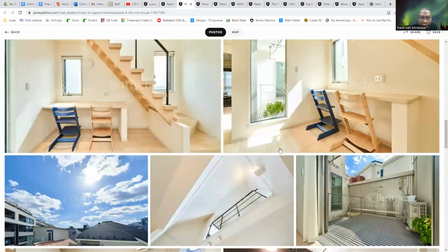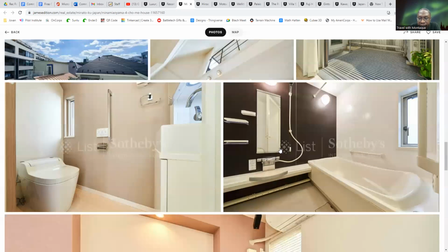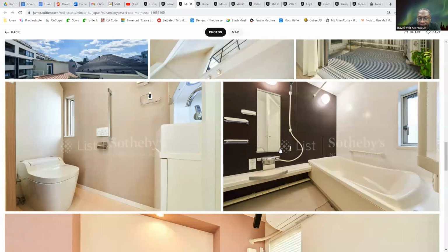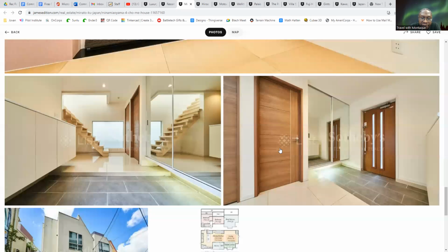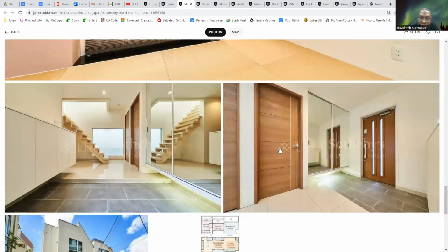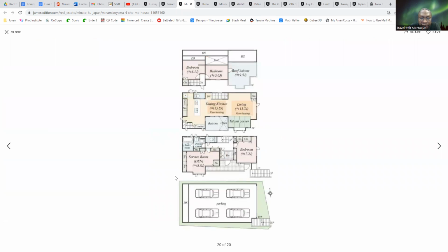Closets, private study area, loft views throughout the house. Tub doesn't have the annoying sticker. I don't like how close the shower stall is, but that's a workaround. Bedroom, public entrance, and then the floor plan. So if everyone has a car, there's room for 4 cars.